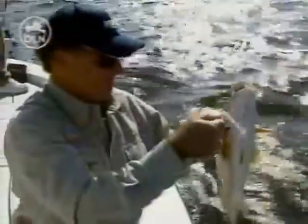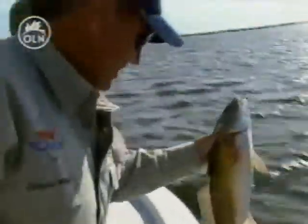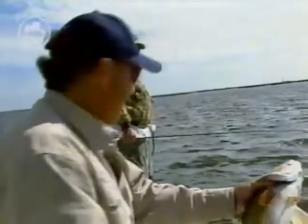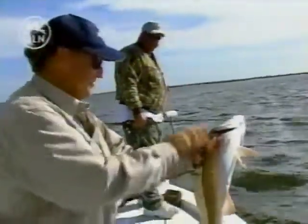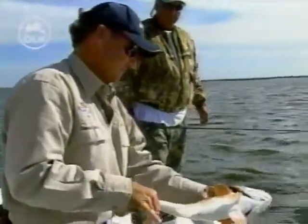Hey, the old Yamamoto. All right, maybe we'll keep this one. Want to keep him? Go ahead. All right, man, that's redfish. We call them redfish on the half shell. Fillet them, leave the skin on, barbecue. That's the right size.